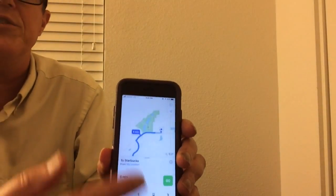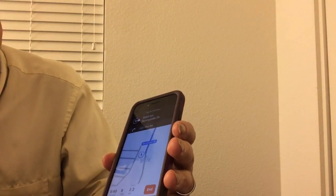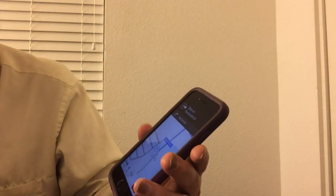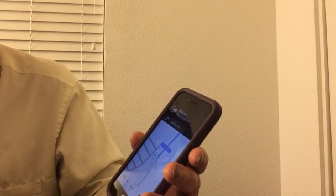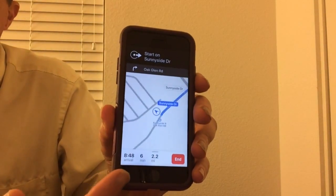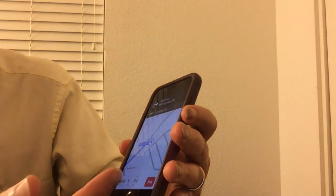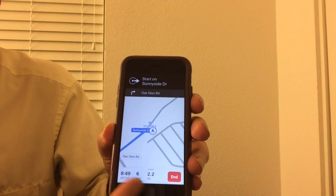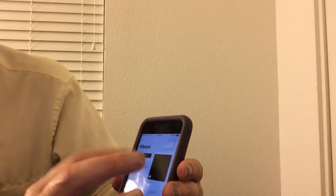Once you click go, it's going to tell you your ETA. Starting route to Starbucks. That's right. And then it's going to head south on Sunnyside Drive, then turn right onto Oak Glen Road. Thank you, mate. Then of course you're going to have your ETA. When are you going to get there? How many minutes is it going to take to get there? You can do the math. And then how many miles is it?